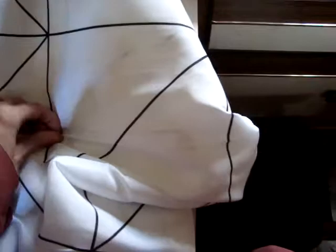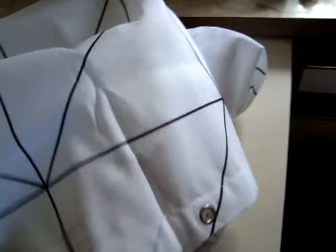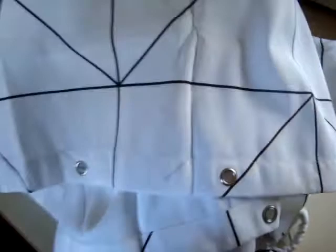Boom. Push things off. It's pretty. Hold up, damn it. It's a good shower curtain. And, if you need a shower curtain, this is a good one.